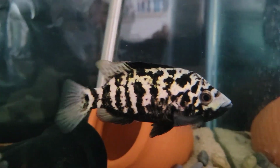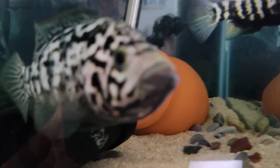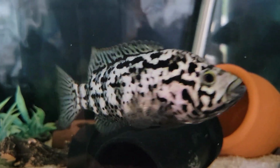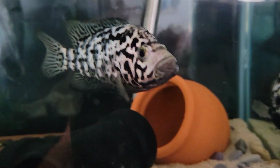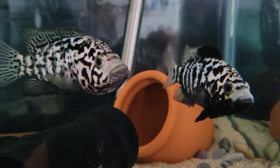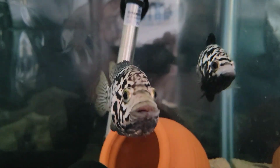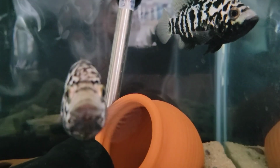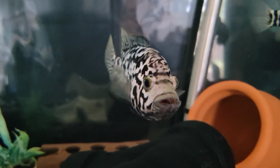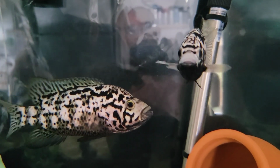And since I have the 75 divided with that Trimax pair, definitely not going to be able to get away with this that long. It's basically a 2 foot section, although the male's about 5 inches, the female's probably 4 or 4.5. Really good together in this pair. I'm really liking them, but I have to get rid of them. So if you're interested in a nice breeding Cuban pair, let me know.